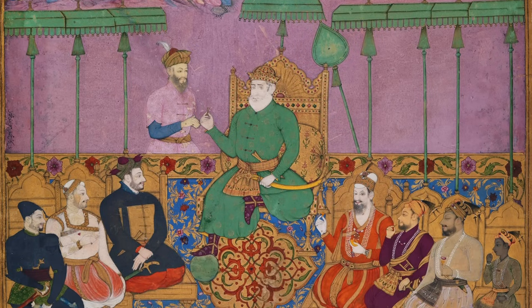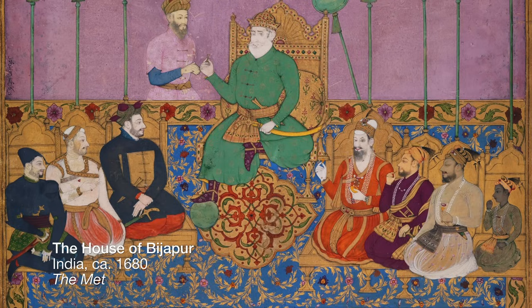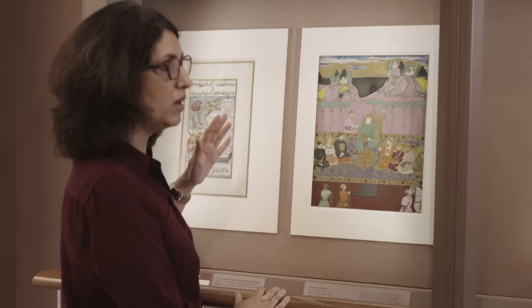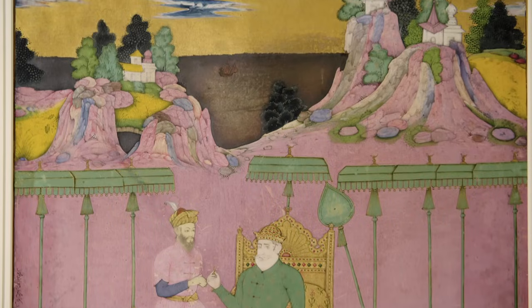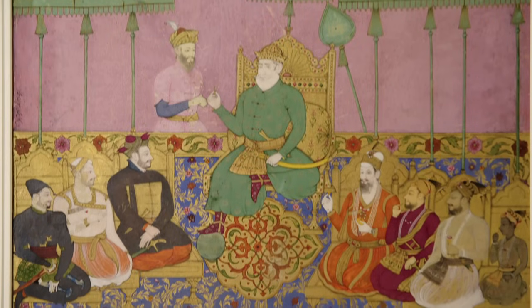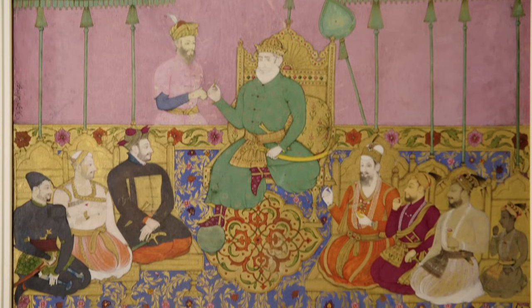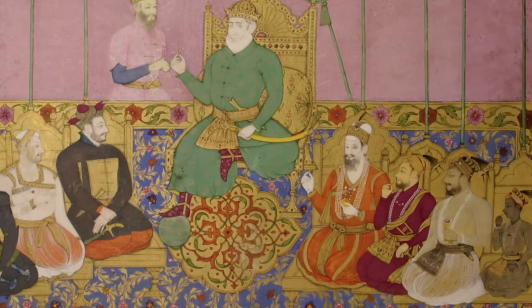This painting shows an imaginary gathering of Bijapur's past and present rulers seated on an exquisite Persian carpet. And then you have great sweeping mountains, these pink mountains in the background with trees and vistas. The central figure sitting enthroned in the middle of the painting with one foot resting on the globe is the founder of the dynasty, Yusuf.